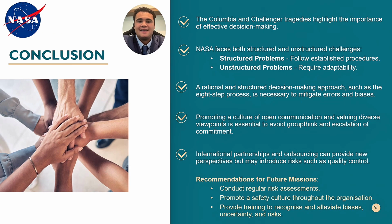The issues of groupthink and escalation of commitment in previous decisions reveal the necessity of a culture that promotes open communication and values diverse viewpoints, ensuring that all voices are heard and considered. As NASA seeks international partnerships and outsourcing, this can introduce new perspectives for saving money and enhancing productivity. However, this could also add risks to future missions, introducing variables outside of NASA's control and experience such as quality control. To ensure more informed and effective decisions in future missions at NASA, the following recommendations are made.